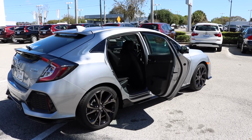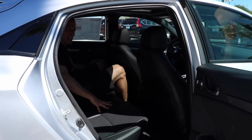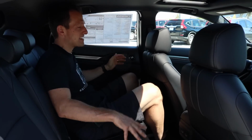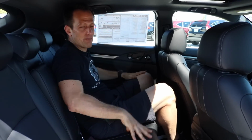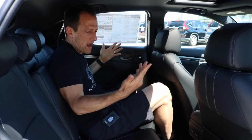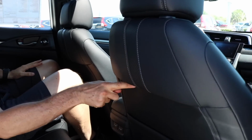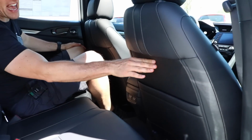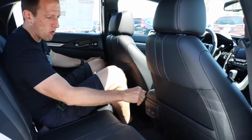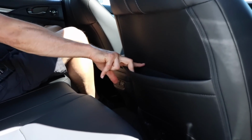All right guys, back seat time of the Honda Civic hatchback. Pretty spacious back here. Remember, this is a compact car and still very spacious. Even with the sloping roof as it goes over my head down the back, it doesn't make you feel claustrophobic or cramped. The seats are comfortable. I like the style of the back of the seat. You can see how they cut out the notches. This is what I'm always telling you about, how they cut out the notches so that you have a little bit more leg room. You got a really large pocket here, you could fit a laptop in here, no problem.